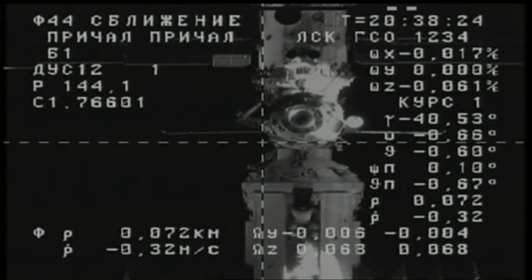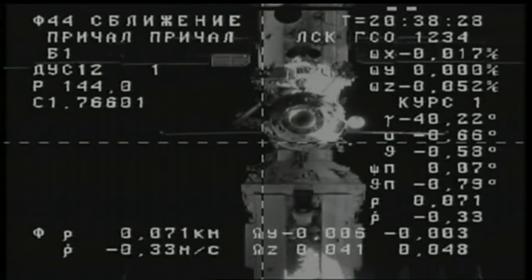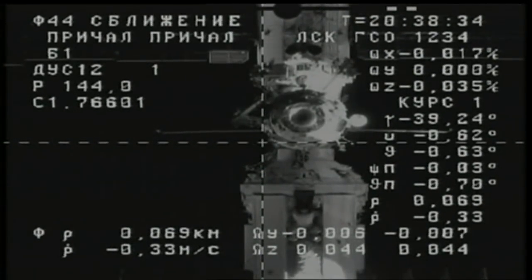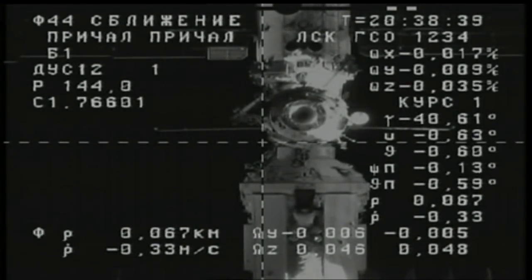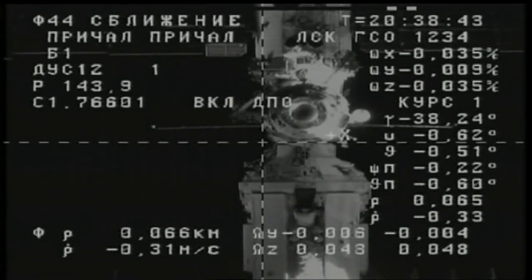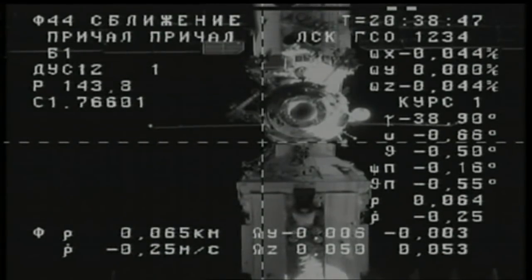The range is 73.33 is the rate. You can see the circular port just to the right of the crosshairs. That is the docking port on the Pirs Docking Compartment. It ultimately will come in line at the center of those crosshairs where the docking target is located just below that circular port.